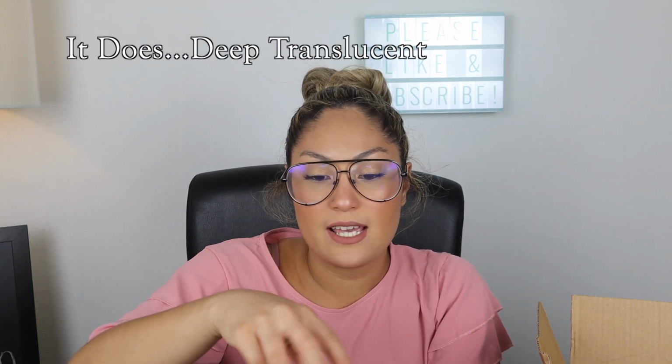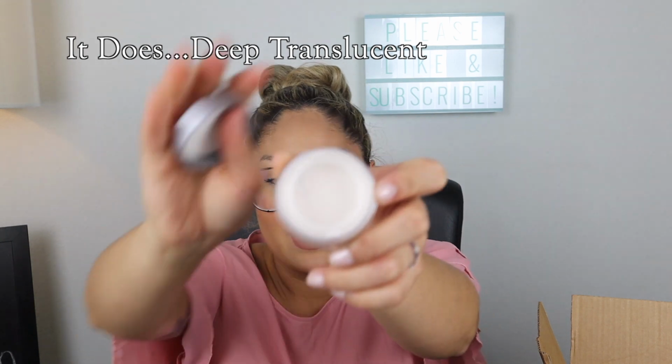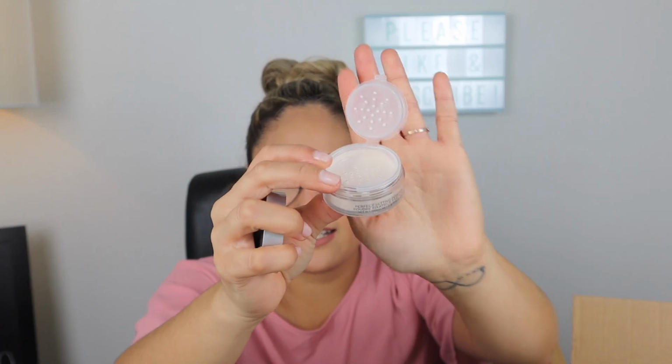Another thing I got from CoverFX is their CoverFX Perfect Setting Powder, and I think this is the tester size. I don't think this is full size, but this is in the shade Translucent Light. I'm not sure if it comes in any other shades, but I do like that it has this kind of protector over it. Let me see if I can open it. Yeah, so the powder comes out of here, and it's got a nice little lid that you can click to close so the powder doesn't go everywhere, which I love.